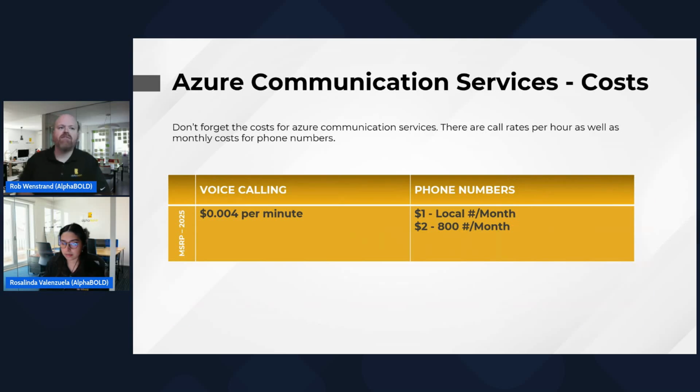And then last but not least, you have to make sure that you're accounting for all the costs. So Azure Communication Service costs: voice calling is at 0.4 of a cent per minute, for inbound and outbound calls. And then phone numbers. A local phone number is $1 per month, and an 800 number is $2 per month. Both of those have the capability of also allowing you to send and receive SMS messages, but there are additional costs for SMS messaging.